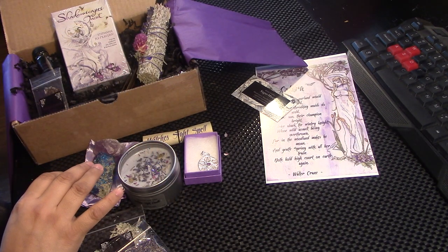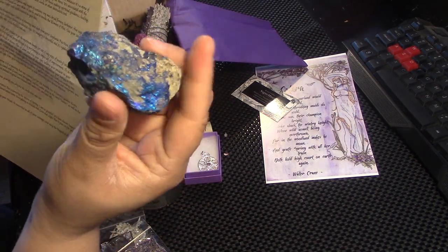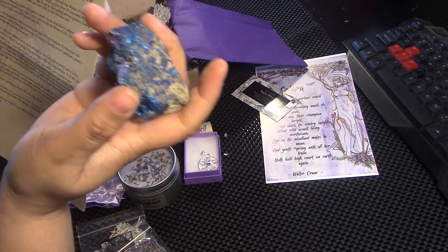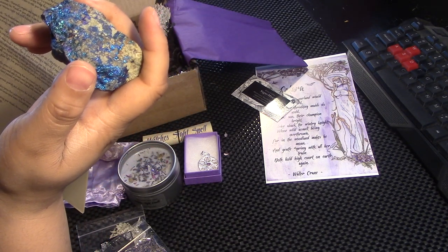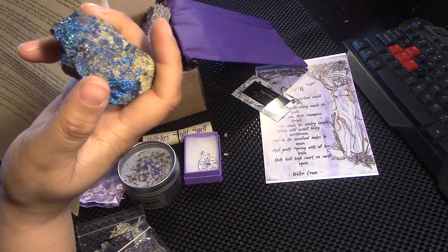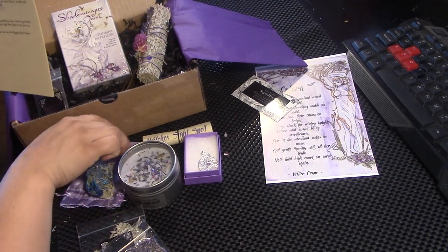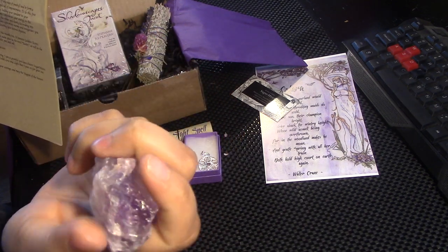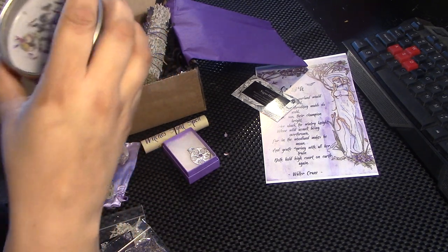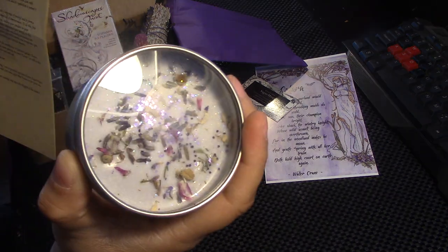Raw chalcopyrite, sometimes known as peacock ore, because it may range in color from green to purple to gold. It's wonderful. The colors of chalcopyrite come from the oxidation of copper, pyrite, and iron in the crystal. Ooh, wonderful. Amethyst, love it, love it. Hand-poured Witch's Sight candle. Soy wax, dried flowers, larkspur, blue sage, lavender, globe amaranth, and essential oils.